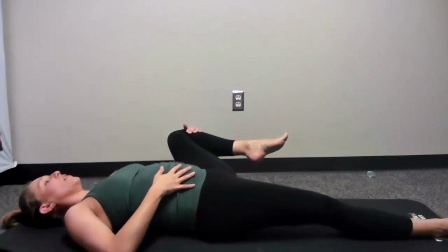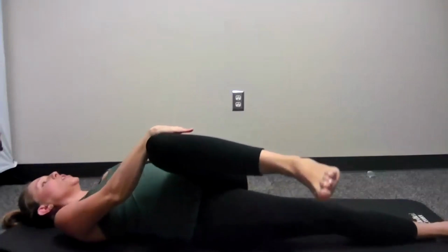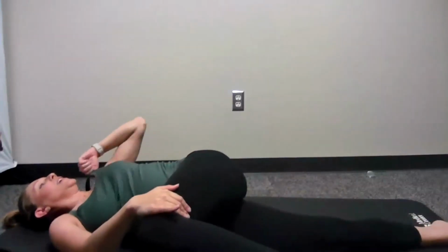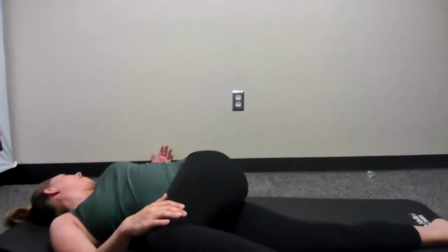Breathing gently. Inhale through the nose. Exhale. The knee comes across the chest. We rotate into that spinal rotation. Let gravity pull you into it. Nothing forced.